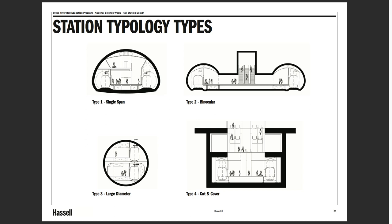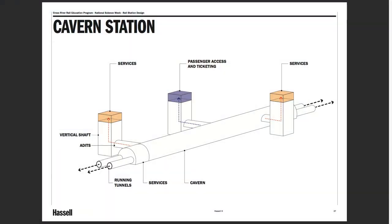etc. in Brisbane. The bottom right hand typology is a cut and cover box, again very common, and we are utilising that within Brisbane. So that's effectively where a large trench is excavated in the ground. There'd be piling to create the retention structures, and then you excavate down from above. Big impact in terms of existing services, and it does require quite substantial road closures, etc., while that construction activity is happening. So a few diagrams just to explain the cavern typology.